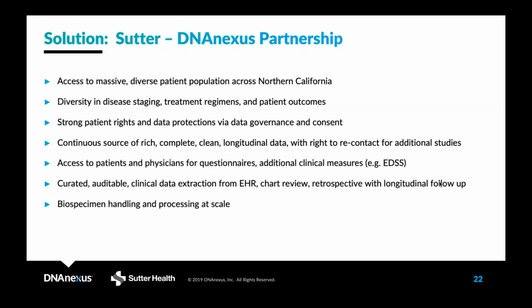We also partner closely with our physicians and our patients, so we can administer questionnaires, add additional clinical measures such as the EDSS for multiple sclerosis, and these allow us to fill gaps in the electronic health record because there clearly are gaps, and a lot of the data we need aren't easy to obtain. So by partnering with physicians and patients, we can fill those gaps as needed. And with our expertise in data capture, we are able to extract data from our EPIC EHR, as well as undergo chart review and combine all these data for retrospective and prospective follow-up. And then finally, we have a system-wide infrastructure for collecting and processing biospecimens. So this allows us to really biobank at scale.